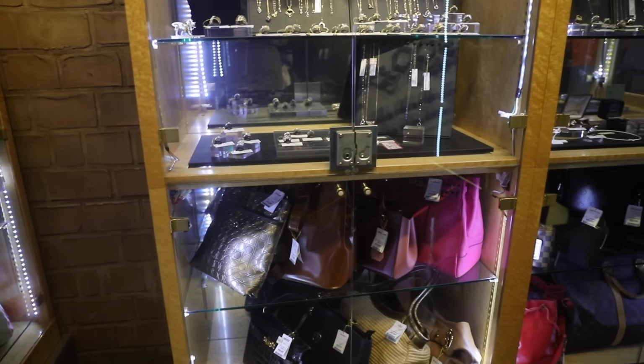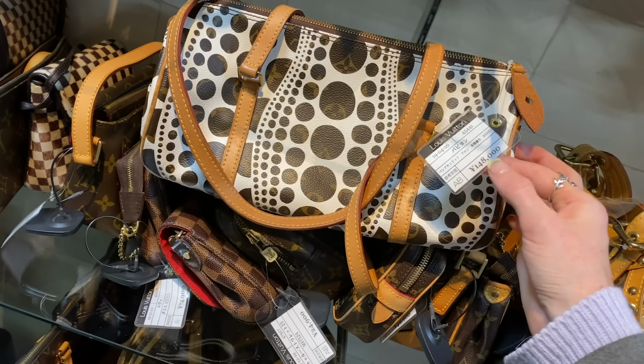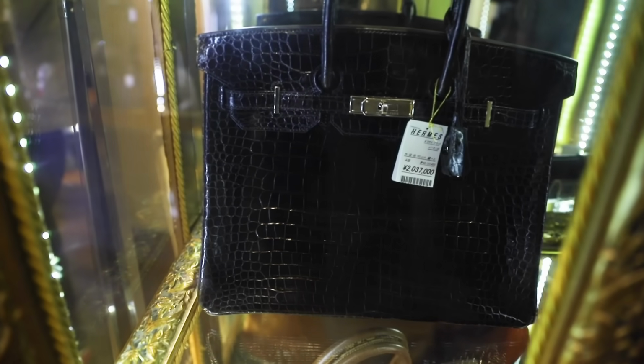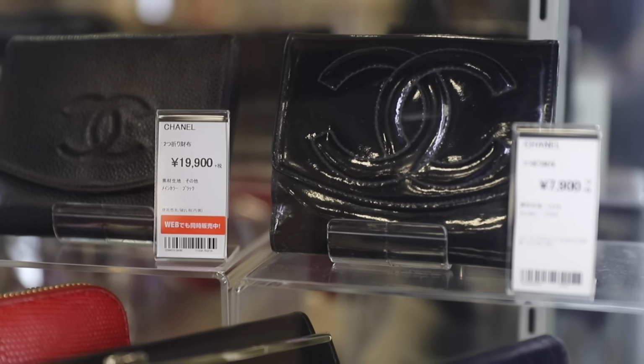So when you go into a consignment store, for example, where someone will take in their secondhand Louis Vuitton and the store will sell it on their behalf, and then the store takes commission, and then the person that sold it obviously gets the rest. Usually what they'll do, they will assess the item, and if there's any scuffs or marks, or like if the handles are dirty or something like that, they won't get a very good price for it.